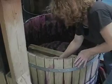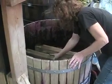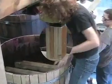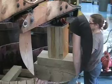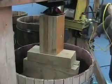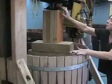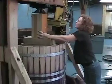But here, in order to use this press, you need to build a platform on top of the skins. As you can see, the skins are below these pieces of wood, and then as you slowly build up a platform on top of that, eventually you'll be able to use hydraulic rams to slowly extract some of the remaining juice from these skins.